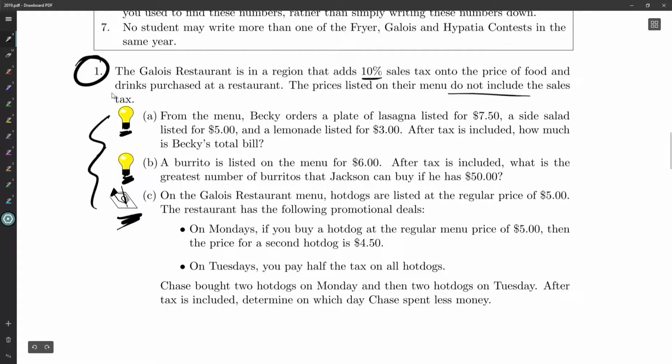Okay, A. From the menu, Becky orders a plate of lasagna listed for $7.50, a side salad listed for $5, and a lemonade listed for $3. That's actually pretty expensive for lemonade. Maybe it's a really nice lemonade. After the tax is included, how much is Becky's total bill? Okay, so they're starting us off very nice, very simple. They're just saying, can you understand the idea of adding on the 10% sales tax?